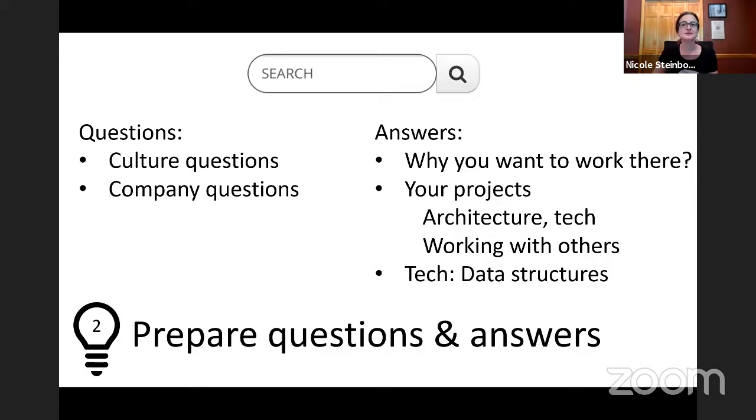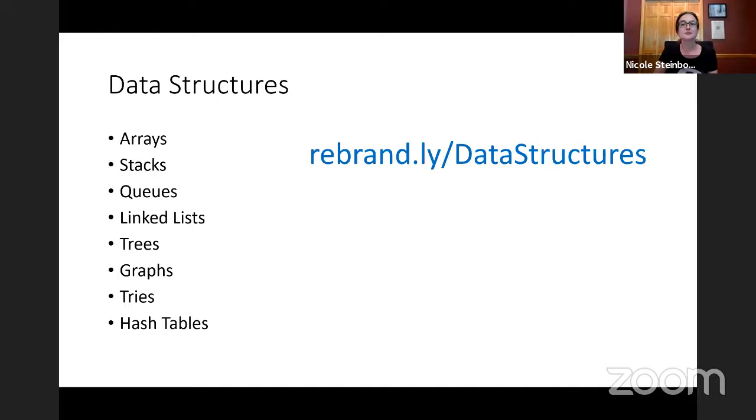The other type of questions that are in interviews are tech questions. So when you're asked a coding challenge, the key here is to know your data structures. I am not going to teach you anything about data structures except to tell you need to make sure you know these inside and out, how to reverse them and flip them around and search them. This URL right here will take you to a website that I am not affiliated with, but will give you an overview of all these data structures and some questions.